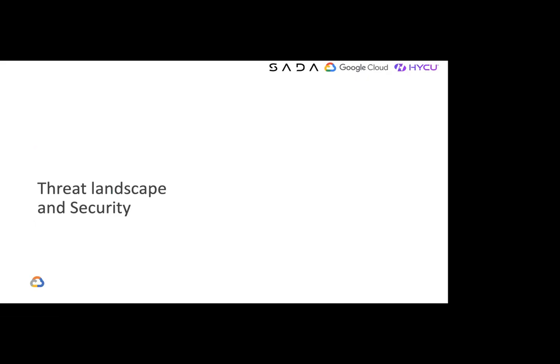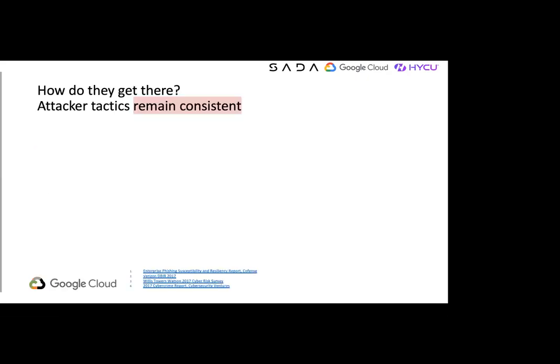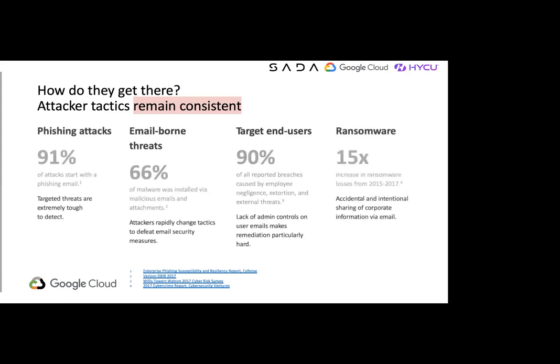Now, since this webinar is about data protection, let's dive into the threat landscape and security which is offered by Google Cloud. Can you click 4 times, Shiva? Awesome. So what you see here is just numbers and percentages. When you talk about security threats, where do these threats emerge from? What does the threat landscape look like?